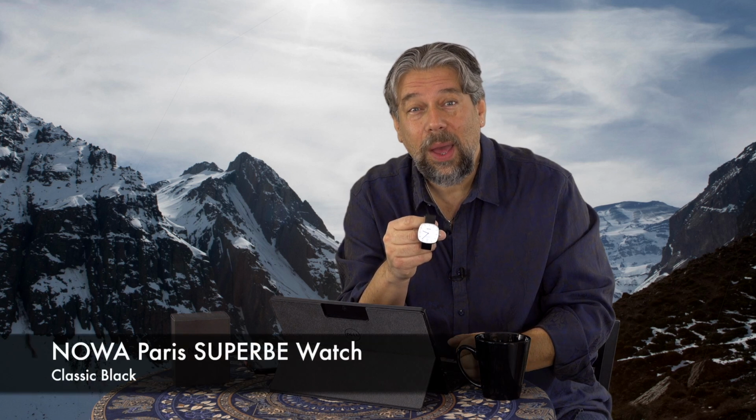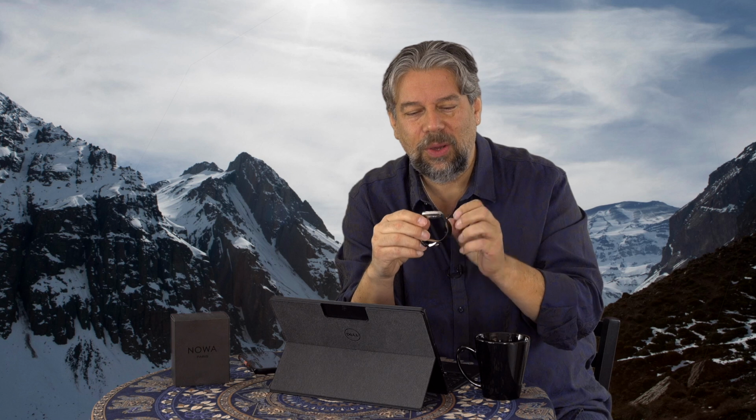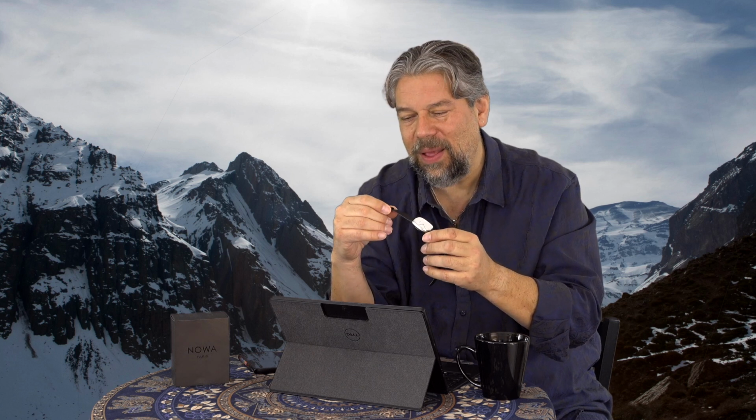So this is the NOWA Paris SUPERBE Classic Black. Not sure I'm pronouncing that right, but we're just going to run with it. It's a 36mm face with an 18mm strap in swanky Italian leather, and features a Ronda quartz movement and 30-meter water resistance. It's about 100 feet. That's more than you're going to encounter if someone throws you in a pool while you're wearing your tuxedo, because then you can climb out and say, you haven't messed up my watch, but oh, my phone.